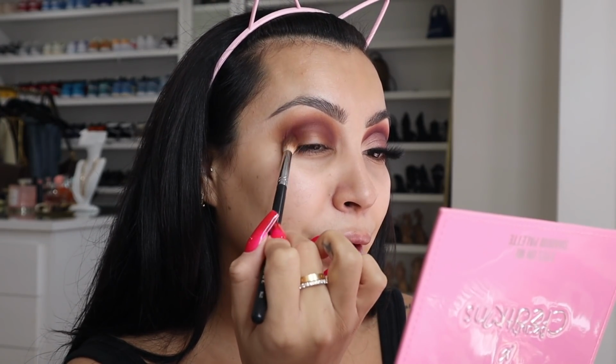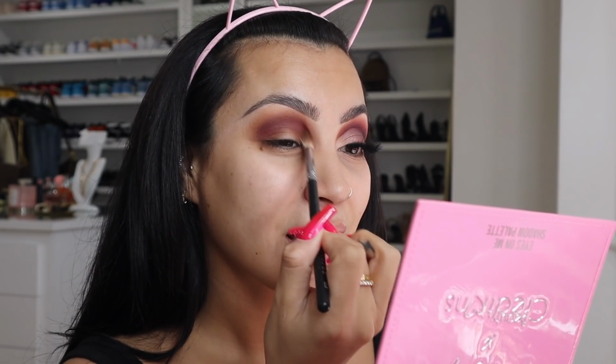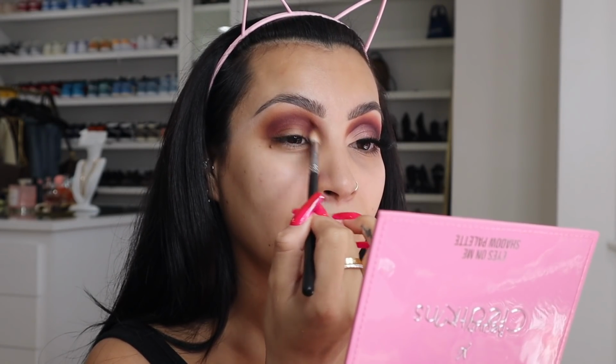This color has definitely become one of my faves because it's so different than what I'm normally used to as far as the brown shades. But because we did add so many pinks in here as well, you guys are going to be able to create such beautiful looks. I honestly cannot wait to see you guys rocking this palette and seeing what you create with this, because I feel like I really nailed it with some shades that you guys are gonna really love.